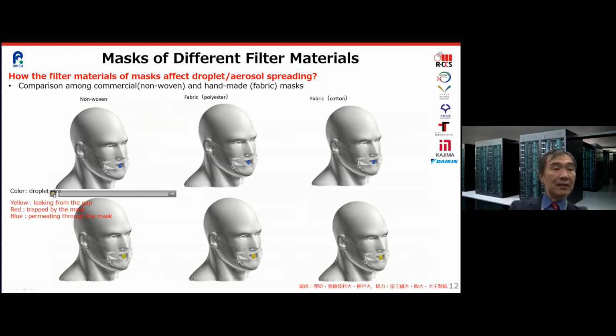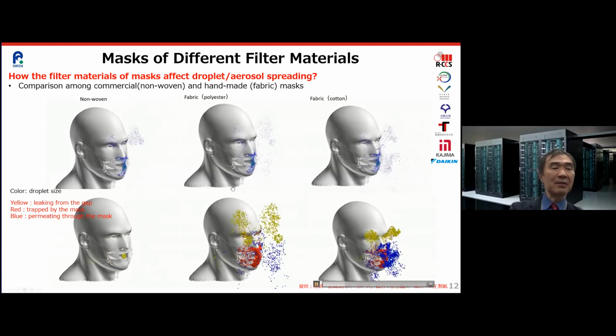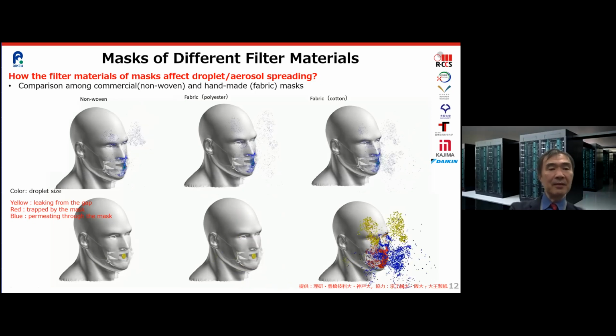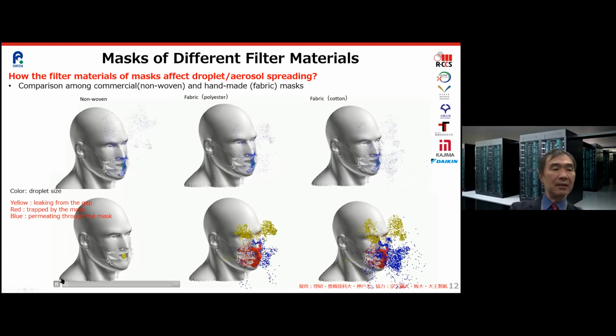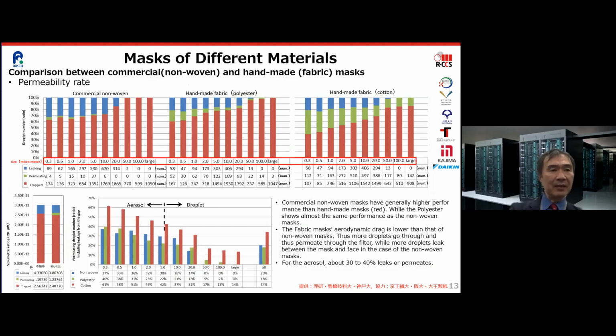So you can see that initially people thought masks were not very effective, but it turns out that of course it depends a lot on the fabric material. I find the masks are actually very effective in containing the aerosols and the droplets. A lot of these droplets are contained by the masks. And of course, the non-woven masks that you find in stores are the most effective. And we have various numerical data to back that up.